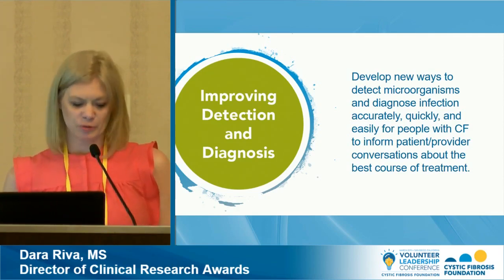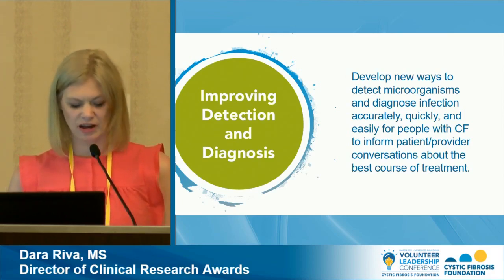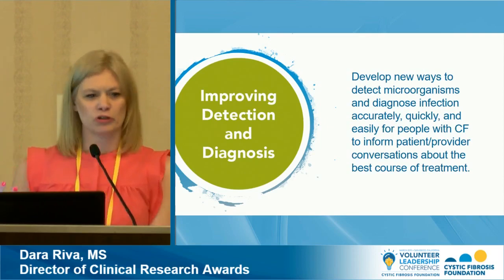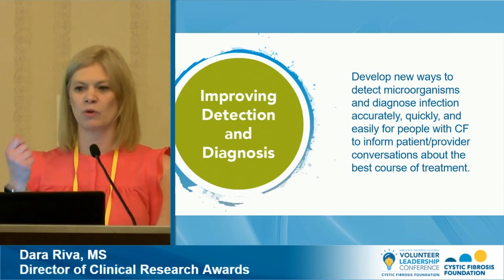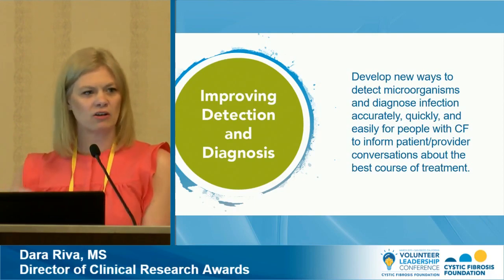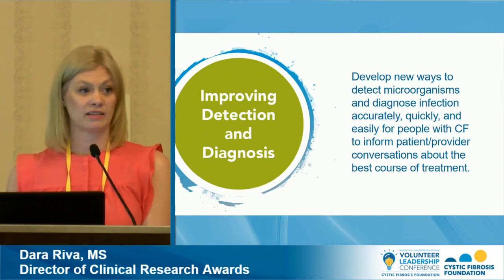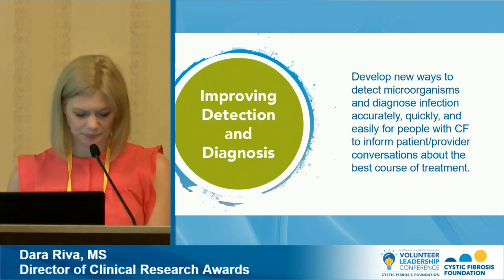Some examples of research priorities that we've identified for this focus area specifically are novel detection methods, way beyond culture. And when I say the word culture, what that really means is somebody in the lab taking that swab or taking that mucus from the sputum sample and just growing it on a petri dish and seeing what grows. Now, this is a really effective way to detect microorganisms. But can we get better? Can we do better than that?